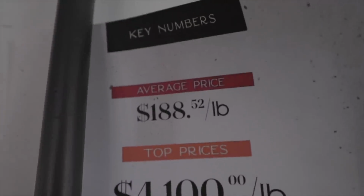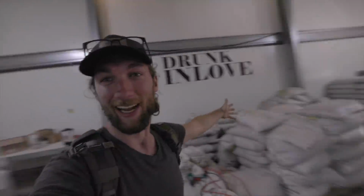We really wanted to include coffee from Lamastis in this cupping set because it's one of the most famous farms in the world. Not even in Panama, but in the world. They set the record for the most expensive coffee sold at $4,100 a pound. And all that coffee came from right here in this room. Look at all this coffee.